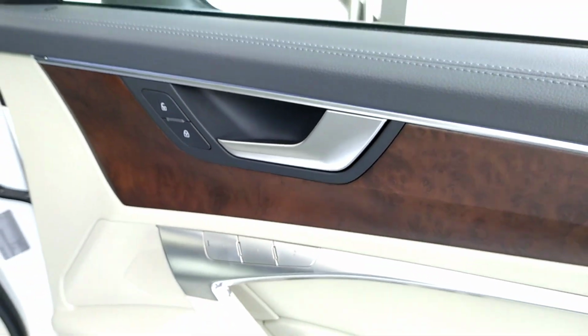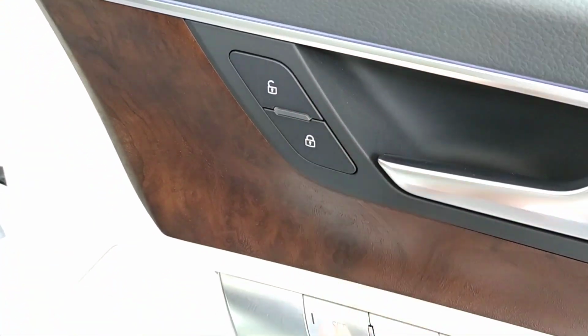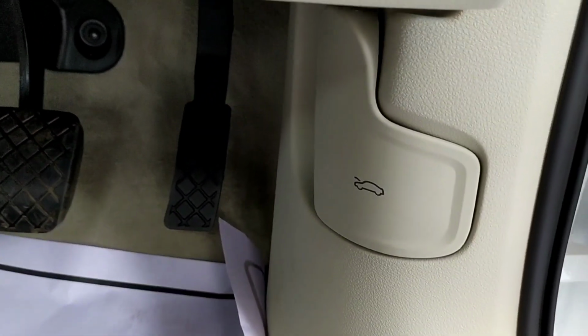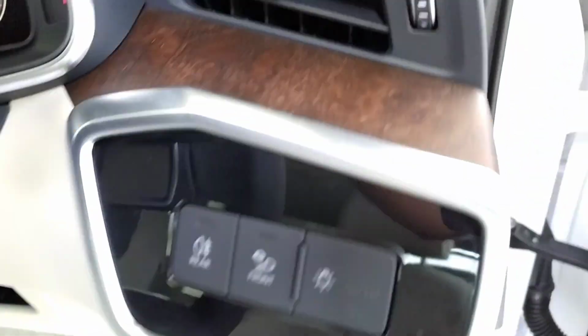This is to lock or unlock the door, and the door handles are finished in silver. That pedal placed right there. This is to open the bonnet of the vehicle. Moving in.